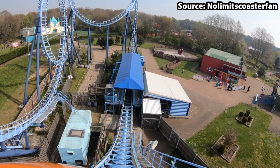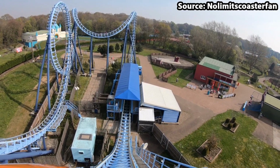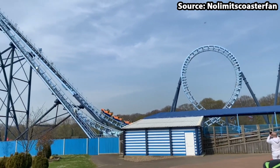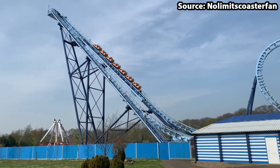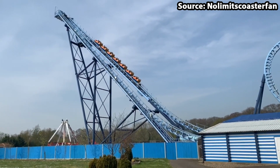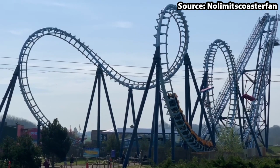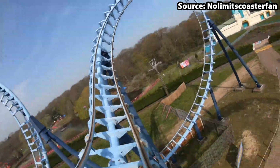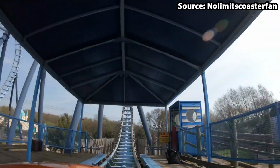To begin your adventure, you will rise backwards up a lift hill, then this is followed by a drop, cobra roll and loop. Yet we are only halfway there, as you will then go up another lift hill before doing it all again backwards. How awesome is that? So if you are heading to Pleasurewood Hills in the near future, there is no doubt that in my mind this is a must-do attraction.